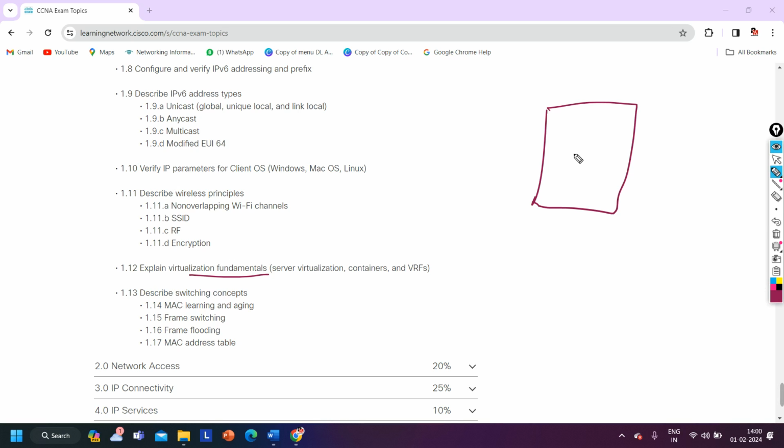On this CPU I have great memory and processing, but I can install only one operating system on this PC. Either I can install Windows, or Linux, or Mac operating system. But with the help of virtualization, I can install all three operating systems on a single machine. So this is virtualization. You have to learn how it works, what server virtualization is, what containers are, what VRF, virtual routing and forwarding, is. These three are part of virtualization, and you have to learn them in CCNA to pass the CCNA exam.